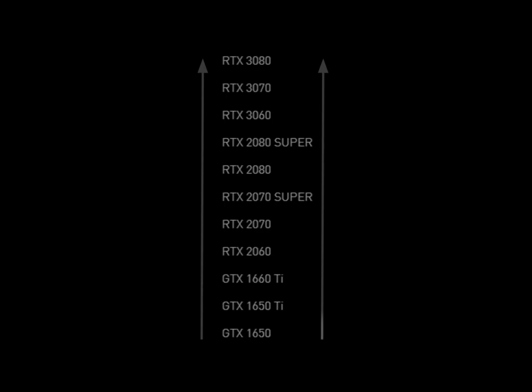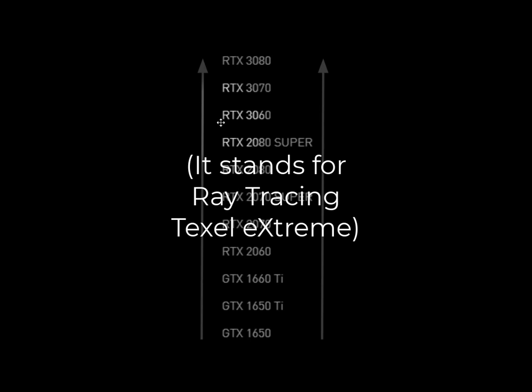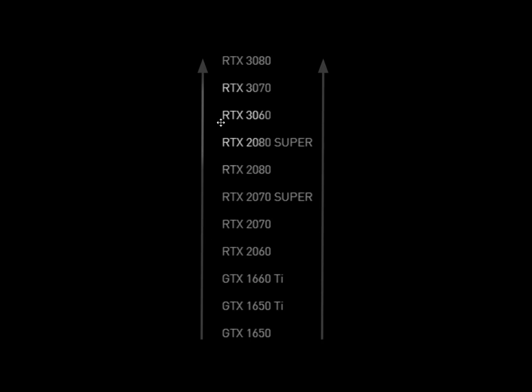So starting off, we have the GTX 1650 and the GTX brand. You can notice that these three say GTX, and then the rest of them say RTX. GTX is non-ray tracing. RTX basically just means it's a ray tracing processor. RTX stands for Ray Tracing 10, I believe. So GTXs are what you're going to get if you're playing games like Minecraft, or you can even play other games but without special effects and things like that.